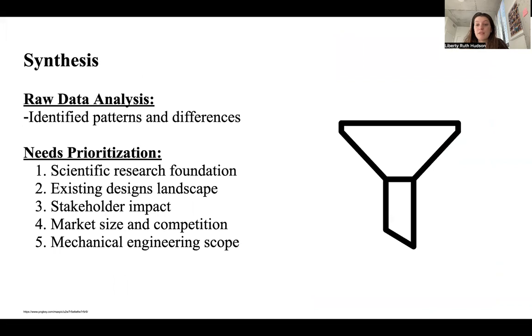So synthesis is when I filtered, right? Because at this point I had so much information, all very high quality, but I had to choose a point to focus on in my project. So after I identified patterns and differences, I came up with a list of some of the needs that were facing irregular dog walkers, so some of the issues they were encountering. And I put them through a couple of main filters.